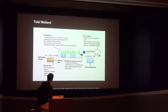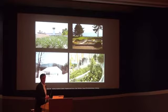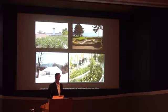But what you do is measure the quality, and then you can figure out what you want to do with it. You can top it off even more if you want to, or you can use it for toilets and irrigation. What does it look like? Have you all seen these? Maybe some of you. So, this is in Esalen in California. This is in Las Vegas. This is in Vermont. And this is inside the lobby of a building.